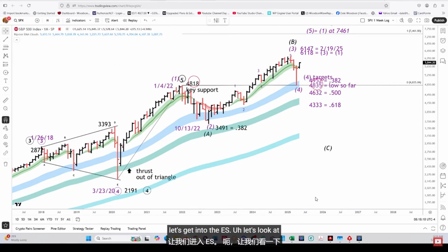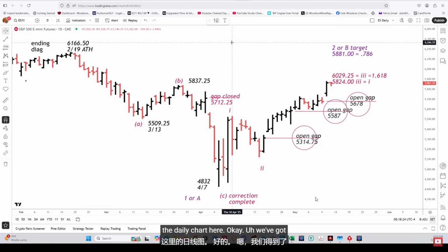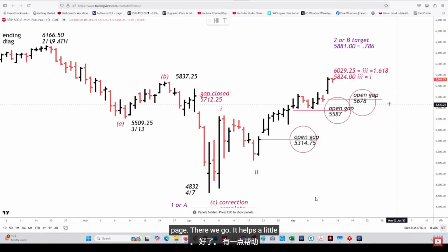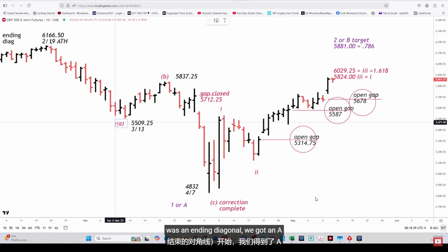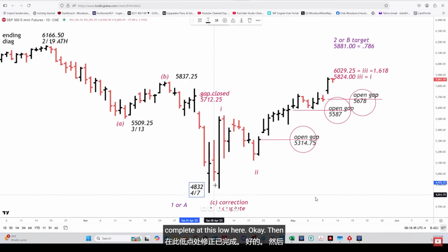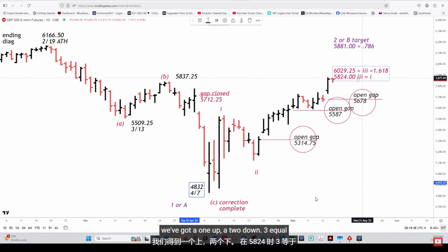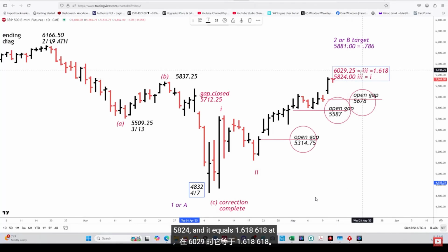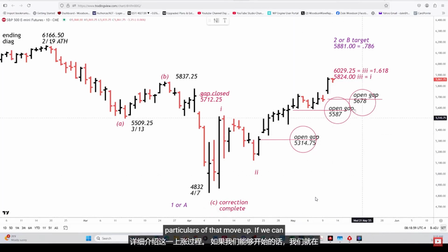Let's get into the ES. Let's look at the daily chart here. We've got the bullish count, which is in red. We've got an alternate count in purple, but you can see from the high, let's make this full page. There we go, it helps a little bit. From the all-time high, which was an ending diagonal, we got an A down, a B up, and a C down. Correction complete at this low here. Then we've got a 1 up, a 2 down, 3 equaled 1 at 58.24, and it equals 1.618 at 60.29. I'll get into the particulars of that move up.